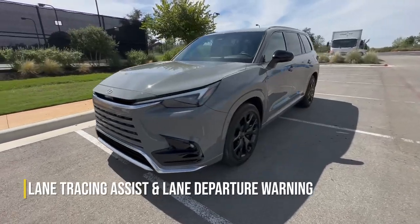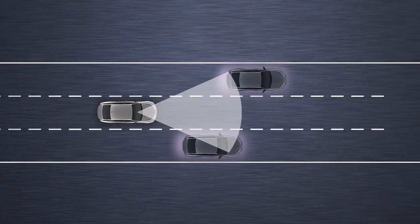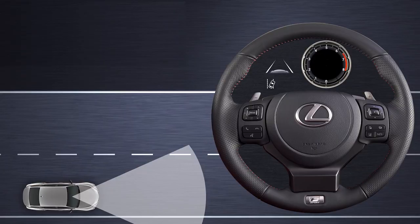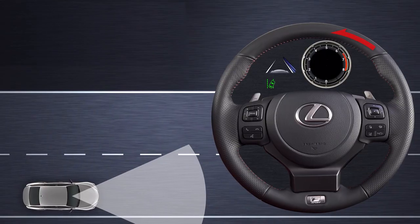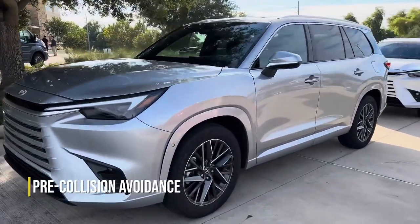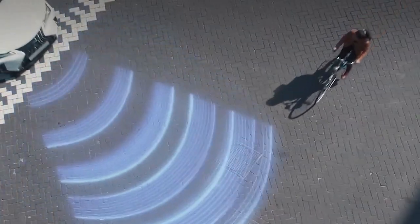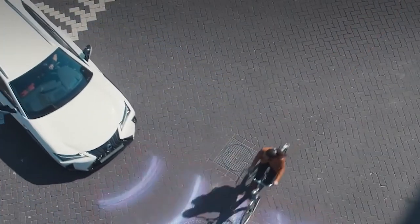Lane tracing assist and lane departure warning. Both features collaborate seamlessly, ensuring that the TX remains centered in its lane. If unintentional lane departure is detected, the system nudges the vehicle back into its lane. Pre-collision avoidance with pedestrian detection proactively scans the road for potential collision risks, alerting the driver and even applying the brakes if necessary to prevent or minimize impact.